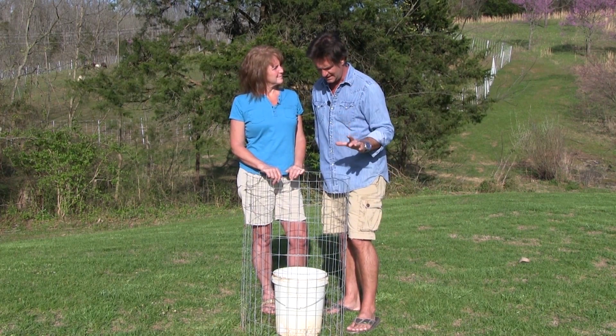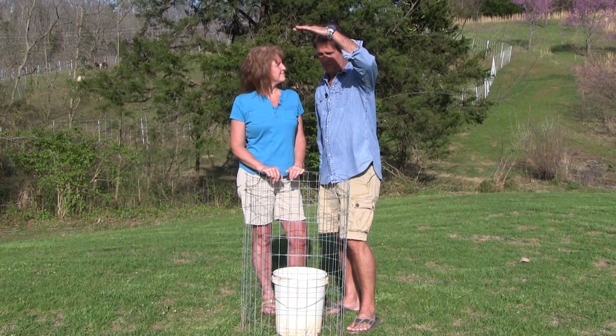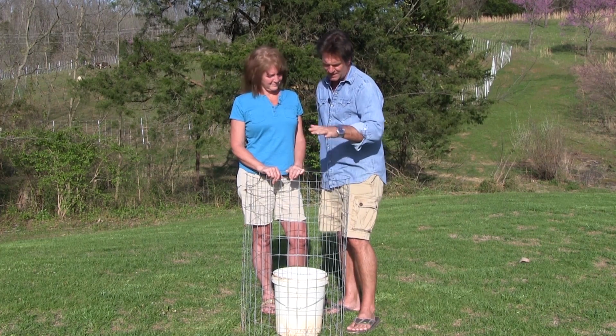I don't care if they're beefsteaks. Every place that we're gonna get a tomato is comfortably reached over the top. That's why we didn't put them up here. So the tomatoes will cascade out the side.